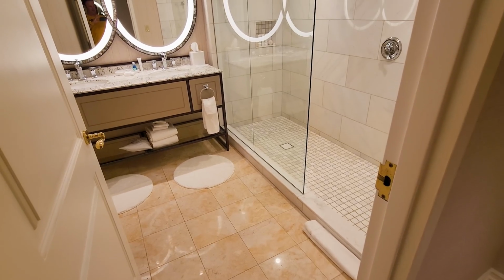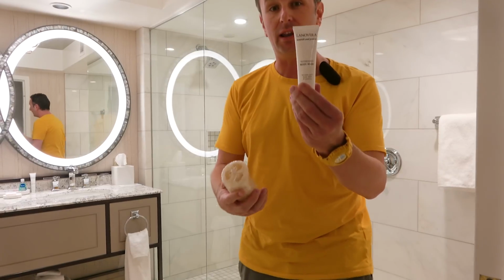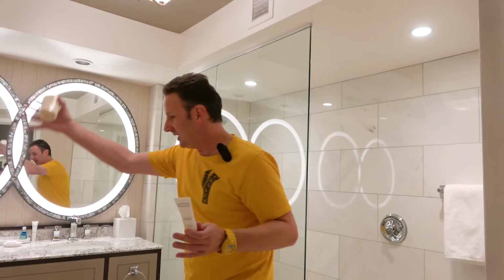And the final part of the room, the bathroom, is a big bathroom with a big walk-in shower, just a fixed head. But I want to show you the soaps. They are Lanarova, and there's an interesting sponge that comes with it, nicely wrapped so you know nobody used it before. There's a couple of big sinks right here.